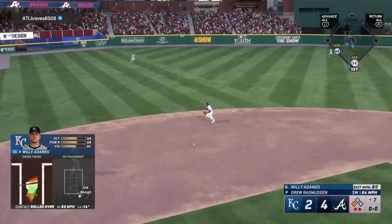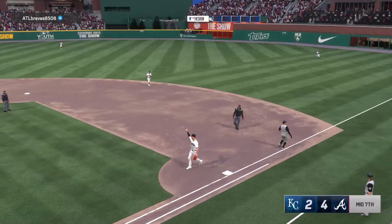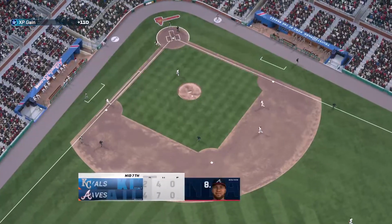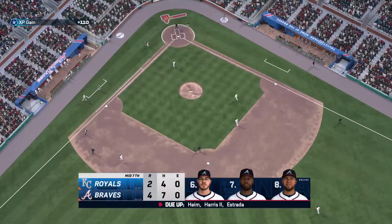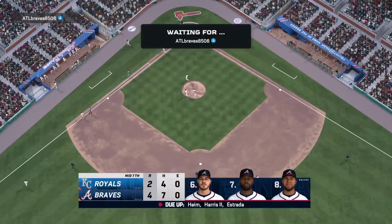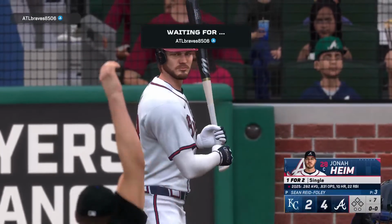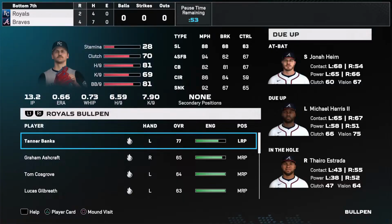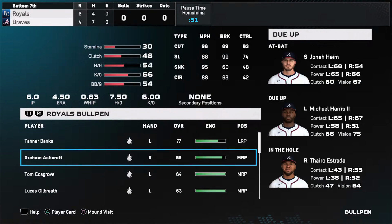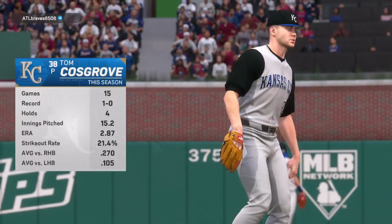Hit on the ground to short. De La Cruz slings it across, and they get Adames for the out. That ends the inning and stops things from getting out of hand. And we're back, set for the last half of the 7th. Now in for the Braves, Jonah Heim. New pitcher on now, Tom Cosgrove.